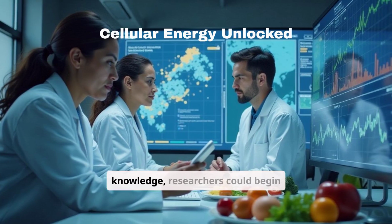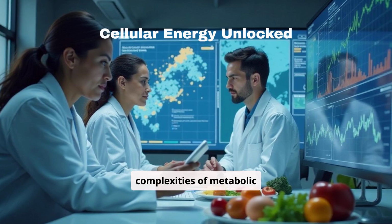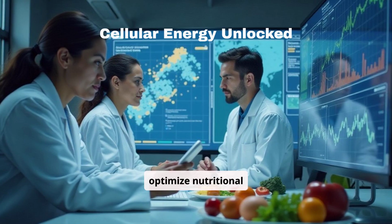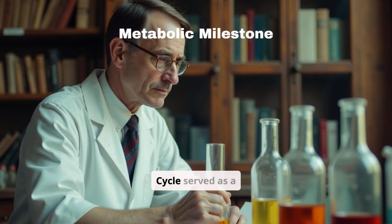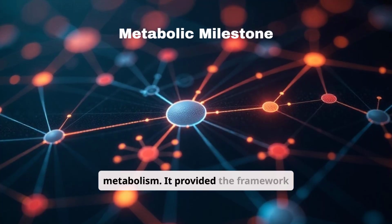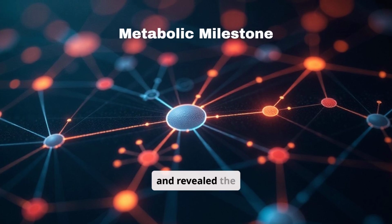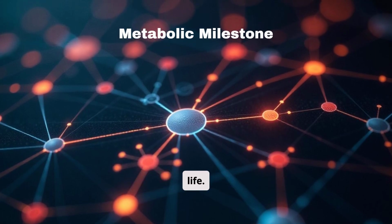With this knowledge, researchers could begin to unravel the complexities of metabolic diseases, design targeted therapies, and optimize nutritional strategies for better health. Moreover, the Krebs cycle served as a cornerstone for subsequent discoveries in the field of cellular metabolism. It provided the framework for understanding other metabolic pathways and revealed the interconnectedness of the biochemical networks that sustain life.